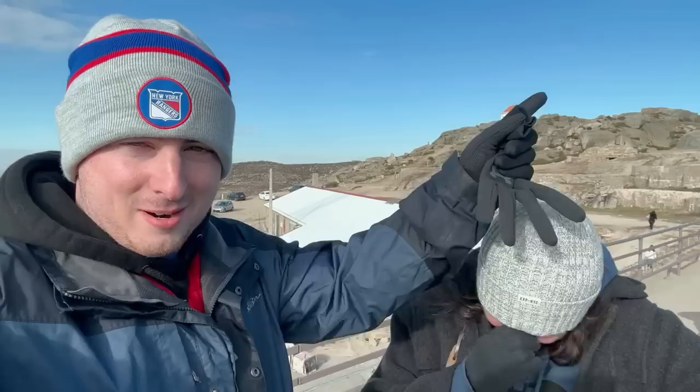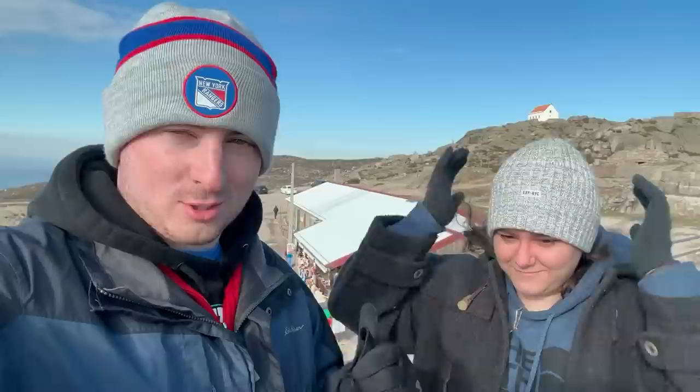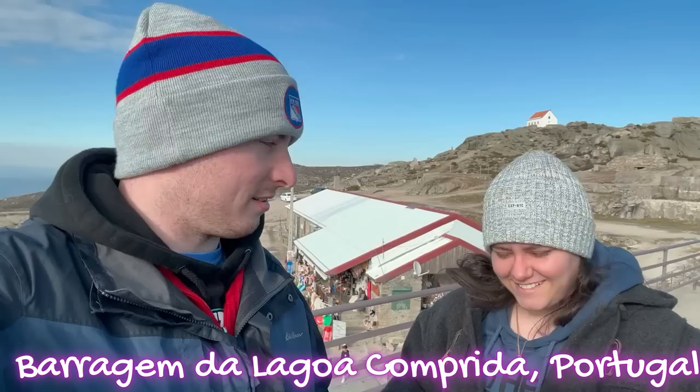All right, guys, so we are at destination number two. Look at that cute little house off in the distance. But so we are at another really amazingly beautiful location. I'm gonna let the tour guide here actually pronounce the name of it correctly. Lagoa Comprida. Which means long lake, right? Kind of, yeah. Well, we're gonna show it off to you guys in just a second.